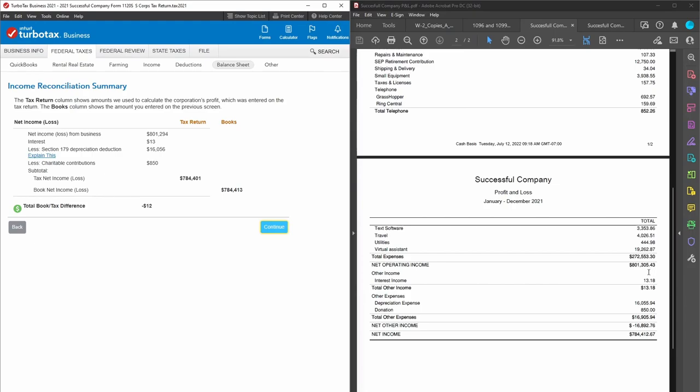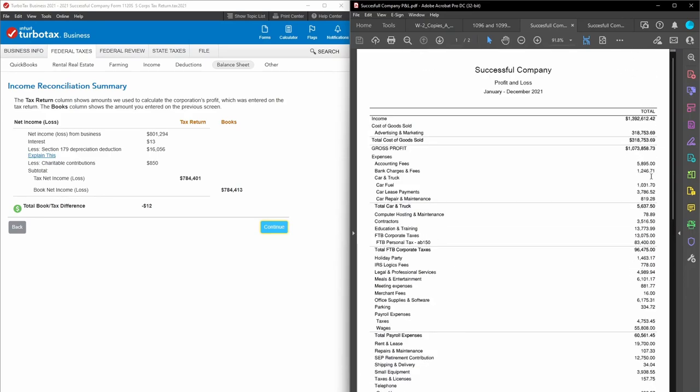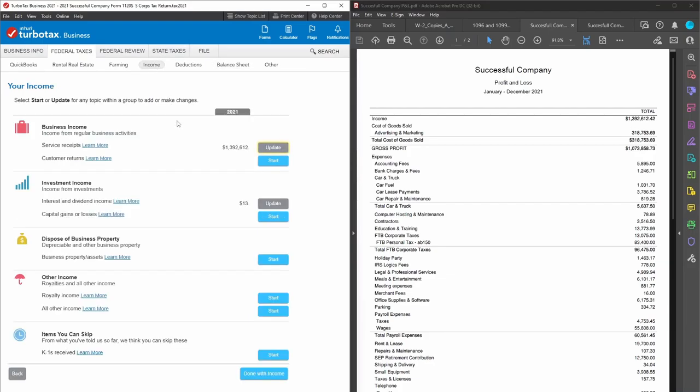So it has to be, because look, the net operating income is different than here, and it's doing separately the interest, the depreciation, and donations. It's doing it separately. So there's some numbers here that we missed, that we entered wrong. So let's go back and figure that out. I know you will get this. It would happen. So let's go to income.